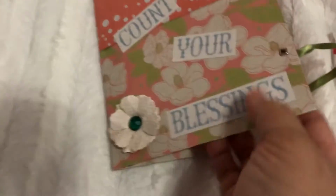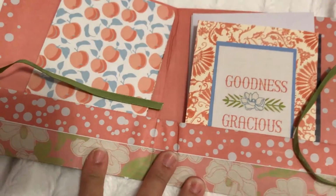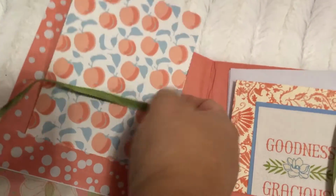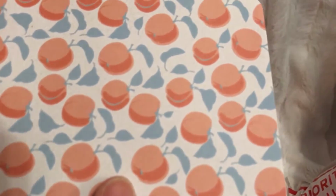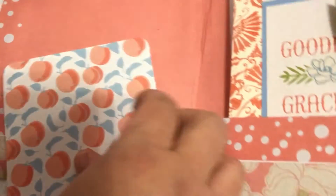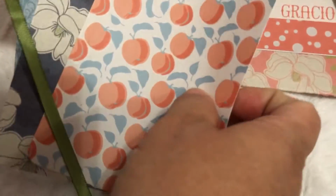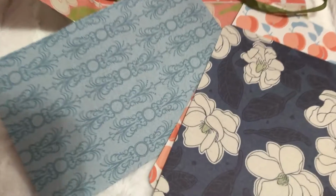Let's see what's inside. I like that brad, square brad. Very pretty. Oh my gosh, guys, look at this yummy goodness. I have never seen paper like this before. And they're peaches, right? They're peaches, or I don't know, are they pumpkins? No, it can't be pumpkins. Peaches, definitely. So beautiful. She gave me some tags. Look at this color. I love this one with the flowers too. Very beautiful paper. I've never seen this collection before.